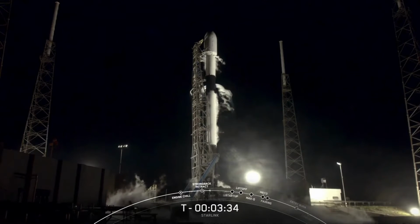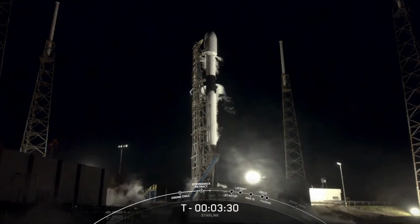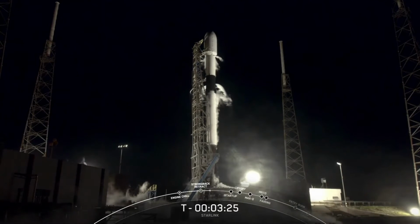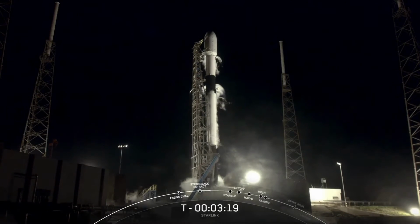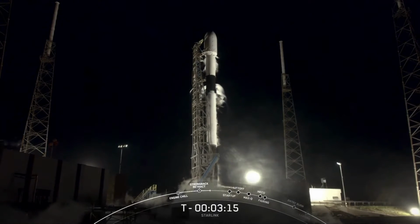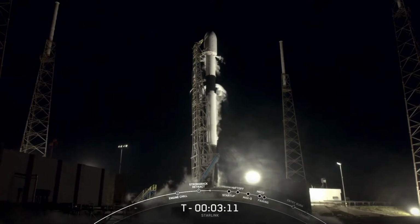Now the first and second stages are both nearly fully loaded with 1 million pounds of kerosene fuel and liquid oxygen. Super chilled liquid oxygen is our propellant oxidizer. When its temperature is increased, it turns from a liquid to a gas, which is why you see those white clouds around Falcon 9. And that's because that liquid oxygen is meeting that warmer, humid ambient air.